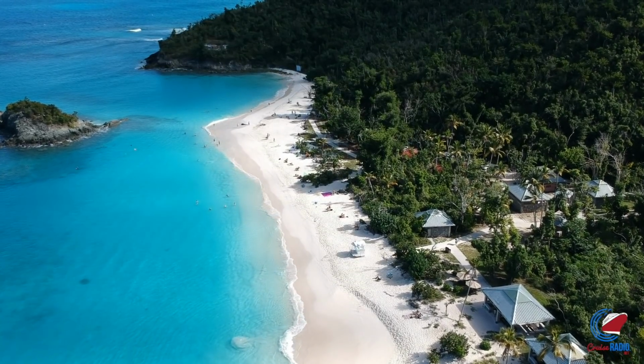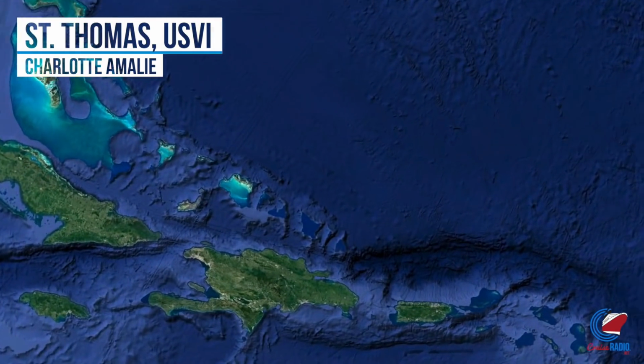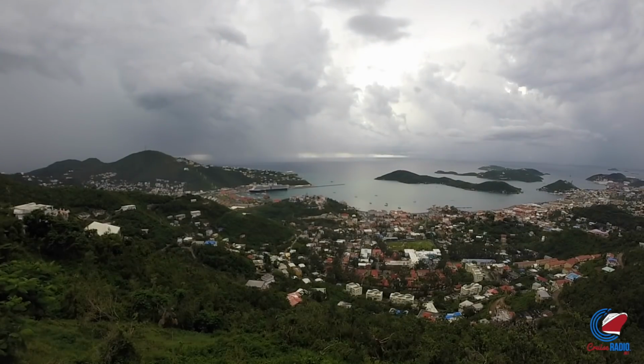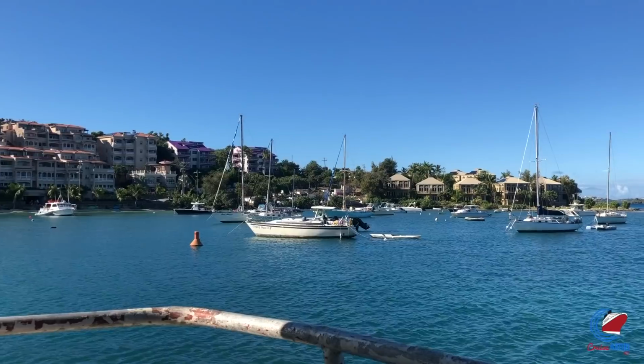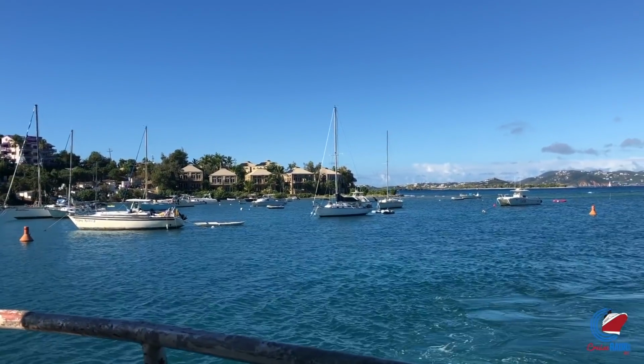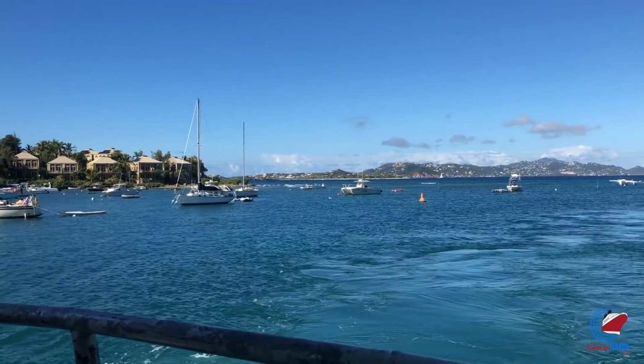So there are two different cruise piers in St. Thomas, and whether you wind up at Crown Bay or Havensight in Charlotte Amalie, that will depend on what cruise line you sail. The good news is you can easily access Trunk Bay or St. John from both of these docks. And to give you a little added peace of mind, when you're at the Red Hook Ferry Terminal, you could actually see St. John across the harbor, so it's not that far away, like 2 or 3 miles.